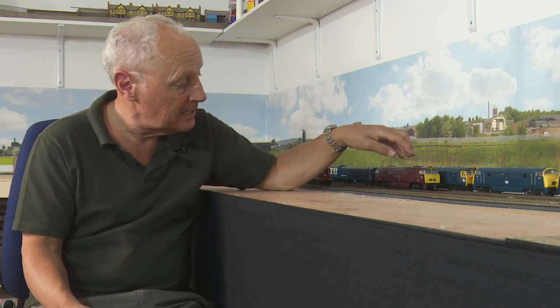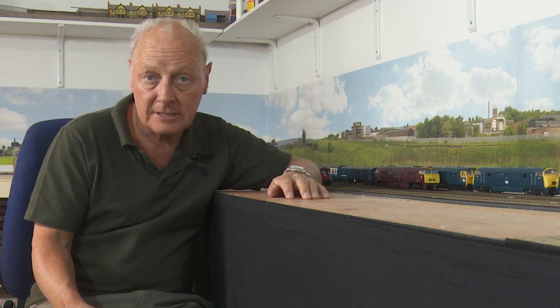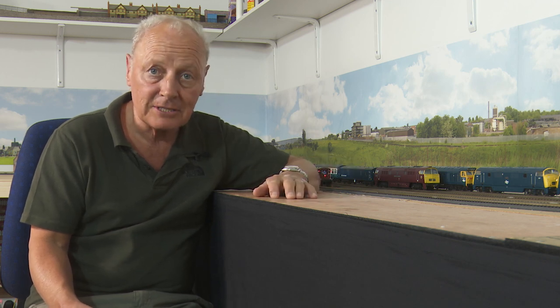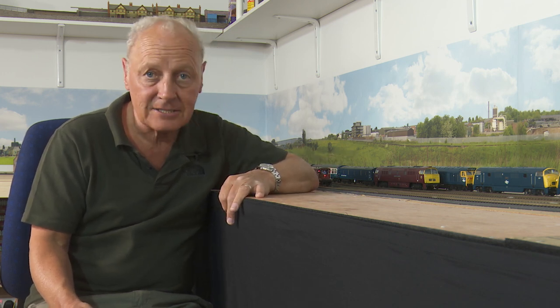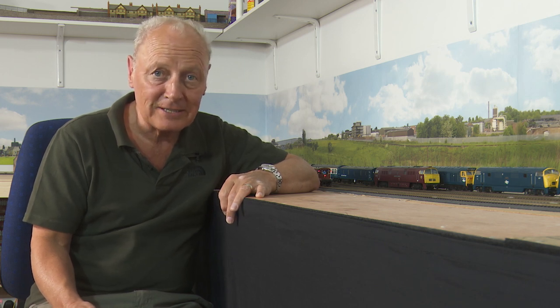Anyway, it's a nice locomotive, runs very, very well, and the cab interior is dreadful, but we are where we are, so perhaps we need a little bit of time to give it a bit of a tickety-boo up, as they say. But we'll have a little look at this one, and it is probably joint first with the HST as my favourite.